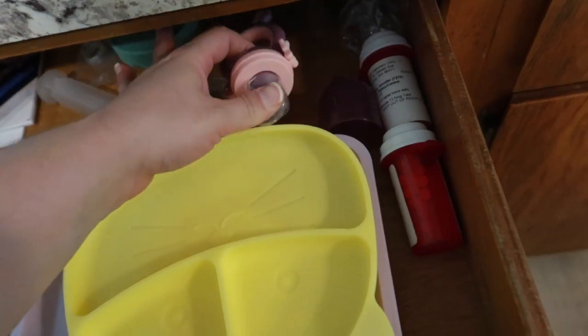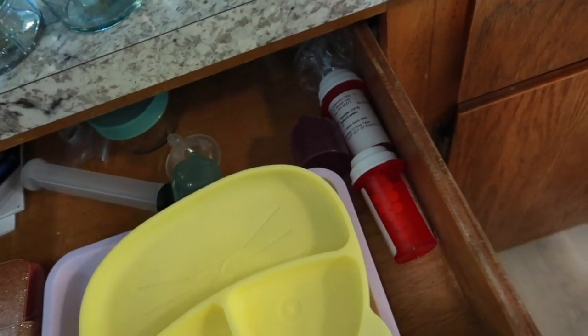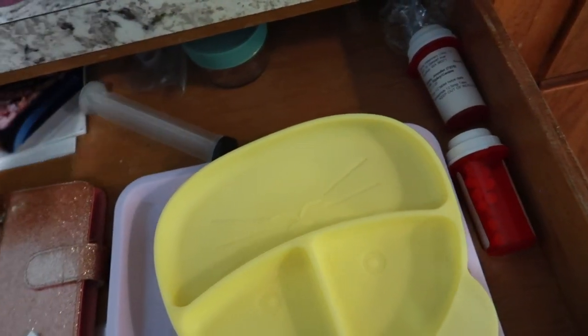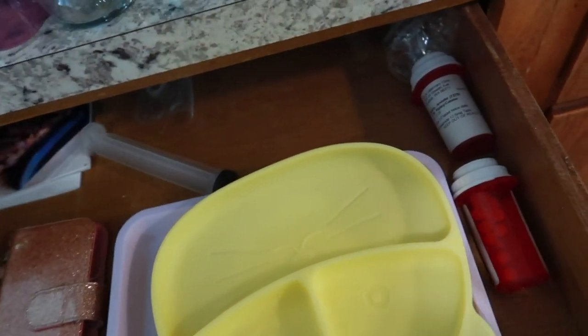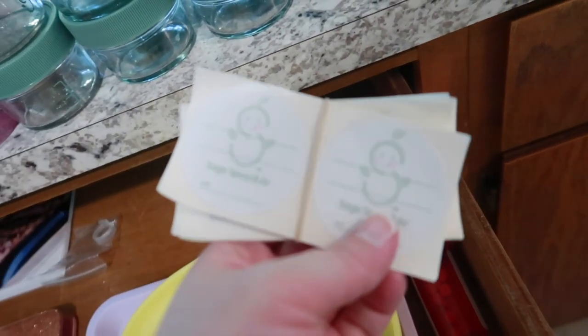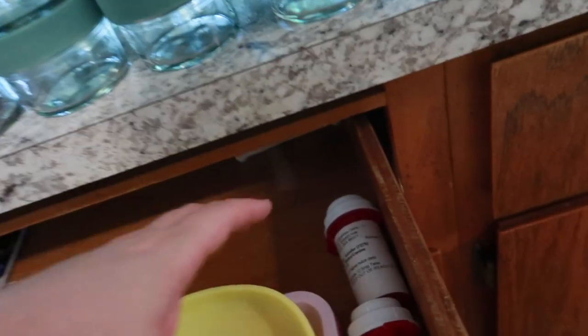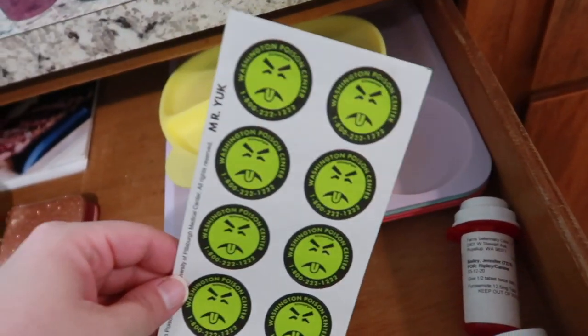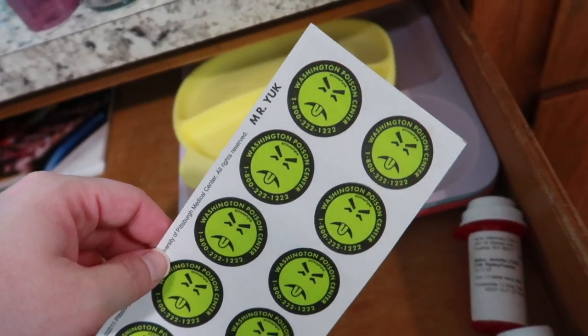So let's go through this stuff. He doesn't need the teethers anymore, which they have lids with them. So we'll take that out. A nipple for a bottle, another one of these. These are the labels for these baby food jars. These are Ripley's medications. More labels. I don't know what that's for. And then plates. And then these are, ooh, I was gonna put these on like the cleaners and stuff under the sink, so I'll probably do that.